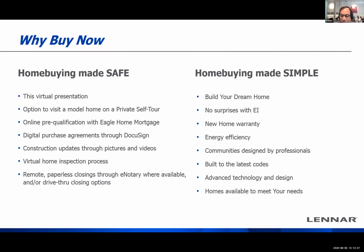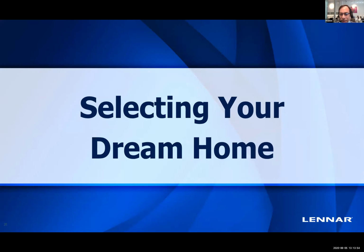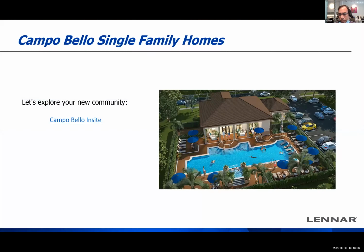These are all energy efficient homes. Everything is done electronically now. We're even doing self-guided tours of our model homes, all with an application on your phone. And so I just wanted to give that brief overview.